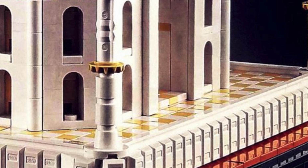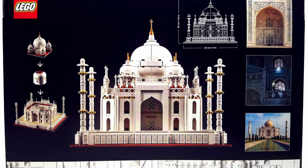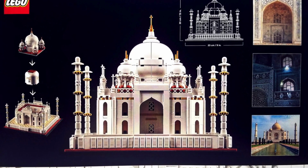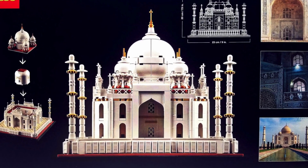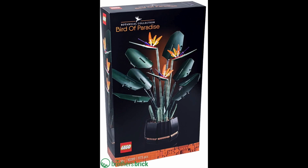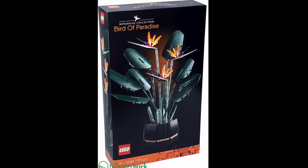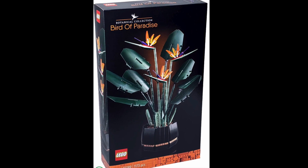All in all though, I think I personally like this set a little bit more than the flower set itself, mostly because I do think that this is a pretty good representation of what it's supposed to be, while not breaking the bank and you're getting a lot of pieces for the price that you pay. Unlike the other set, which in my opinion has a lot of repetitive parts in these several green leaves that don't really offer too much substance to the set while being very expensive for the pieces that you get.